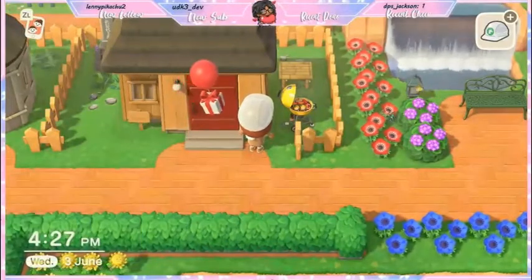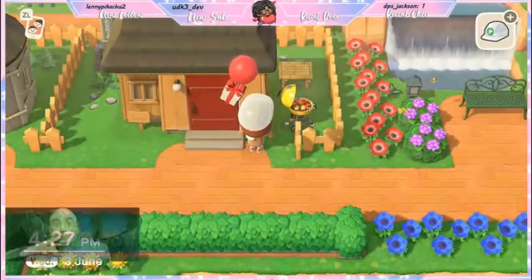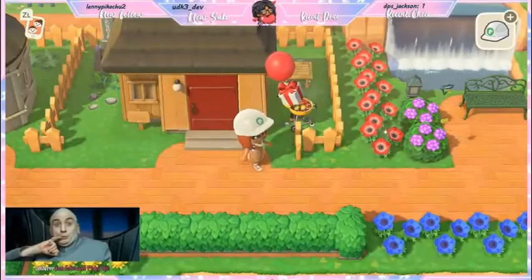Katie, thank you so much for coming through with the raid. I appreciate you. I can't keep up. Lemon with arms, I love it.